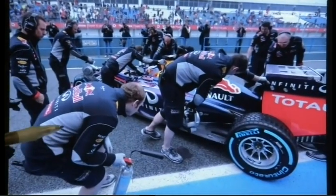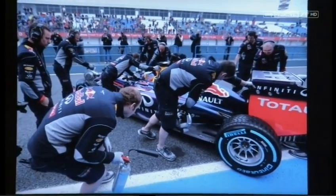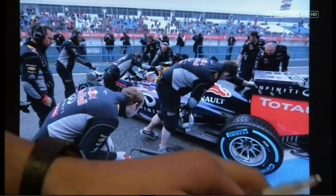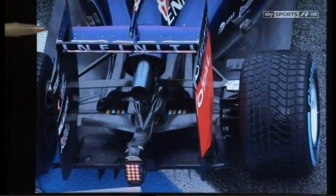This little fella, I like the way he's squatting down to see, and Kenny, the chief mechanic, knowing only too well that these things can happen. But you'd be a fool to write Red Bull off, at least at the moment. But we can just have a look at how tight everything is at the back. And just look at this, Pete.